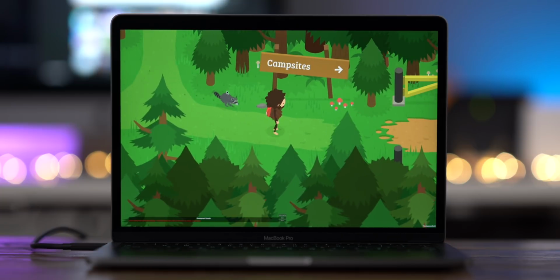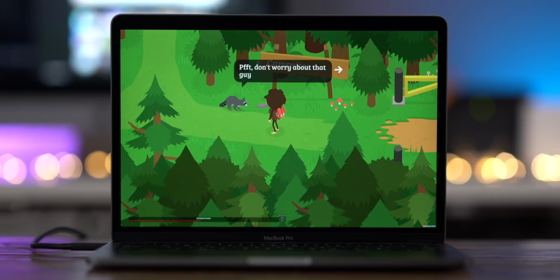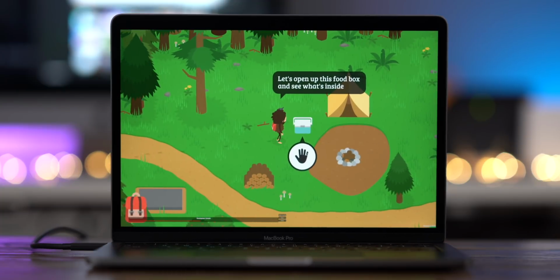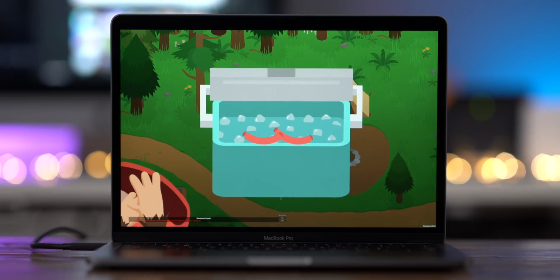This little raccoon guy is going to help you out, say, hey, that's not fair. Let me show you how to get in this campground. So he's going to show you the ropes and help you get started. There's all sorts of elements that you can use. You can click on lots of different things. For instance, this little cooler with some hot dogs in it.